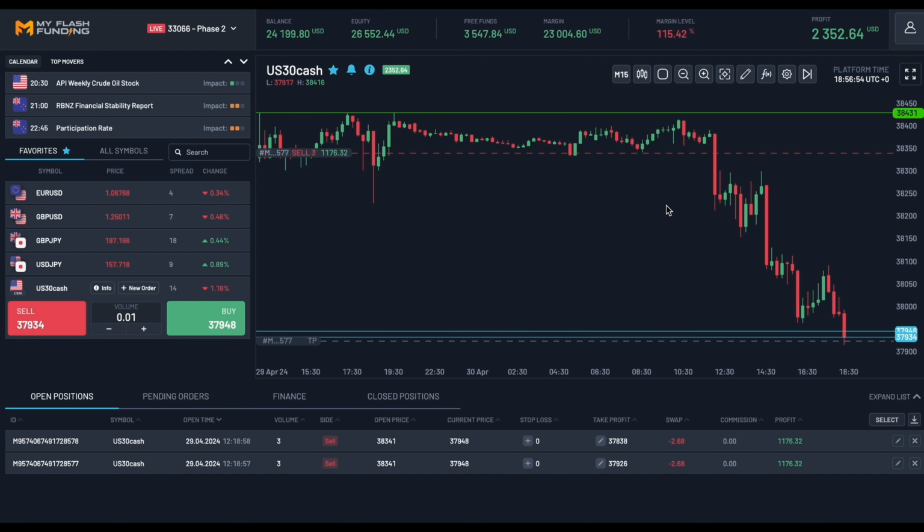Okay, what's going on, guys? It's literally the next day. We're still in the same trades here on US 30. Our TP is about to be smacked. As you can see, we're floating 2,300. We've actually hit the target already.